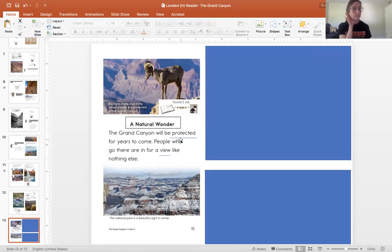The Grand Canyon will be, this blue line means we've worked on this word. What is it? If you said protected, you're right. The Grand Canyon will be protected for years to come. People who go there are in for a, what's this word we just worked on? View. People who go there are in for a view like nothing else. Let's read our captions. Bighorn sheep and other animals are protected in the Grand Canyon. The national park is a beautiful sight in winter.